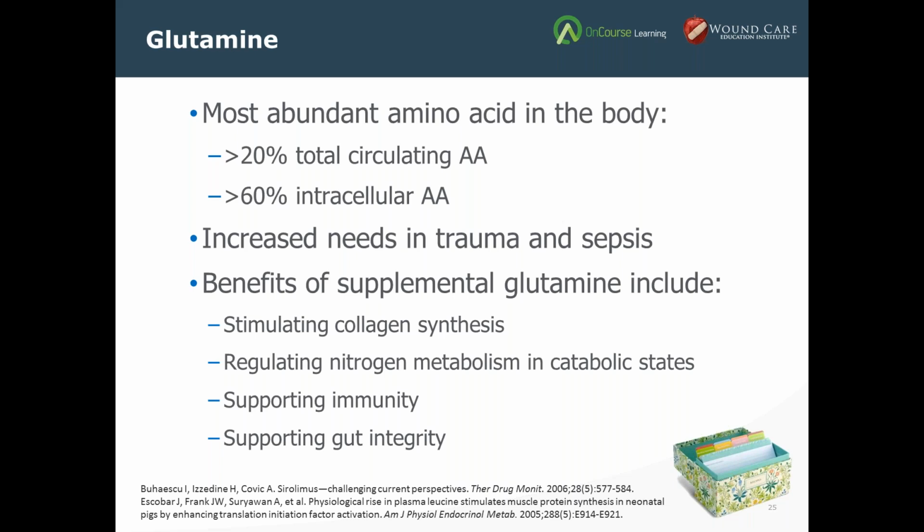We know that, again, you need glutamine for the stimulation of collagen synthesis. We know that it regulates that nitrogen metabolism. So if your patient is catabolic, one of the ways that we can help them attenuate that catabolic state is by making sure that they have enough of these key amino acids. Glutamine helps regulate that nitrogen metabolism. It supports the immunity. It supports gut integrity. So glutamine is very important as well.